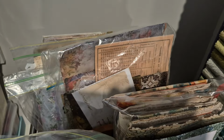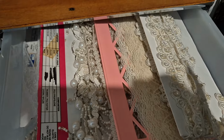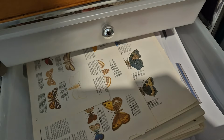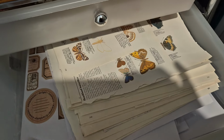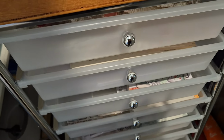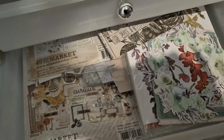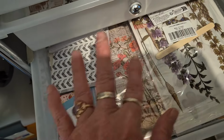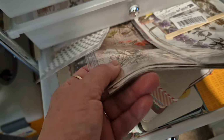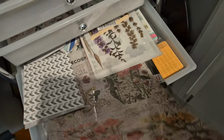These are all my unfinished journals, unfortunately. So let's have a quick look through here. This is all my trims from wedding dresses and things like that. This is full of fussy cuts and Tracy Fox, that sort of thing that I need to cut out. Then we have this, which is full of 49 and Market. It wasn't lost, I knew I had it, I just didn't know where. This is Project Life, so this is full of Project Life, and then I found these. That's rub-ons, but I found these in my clean-up too. So this is like tissue paper.